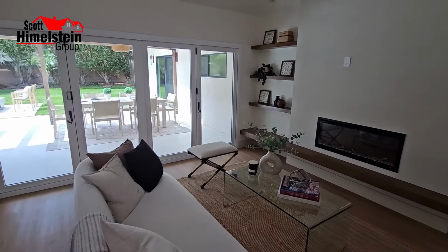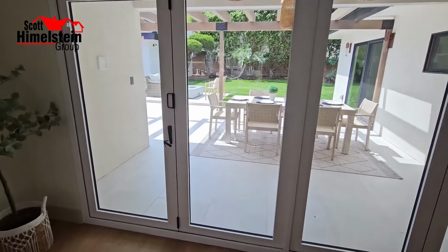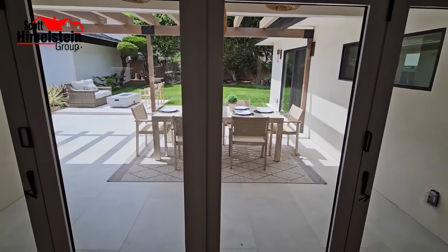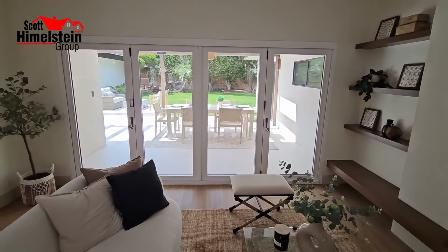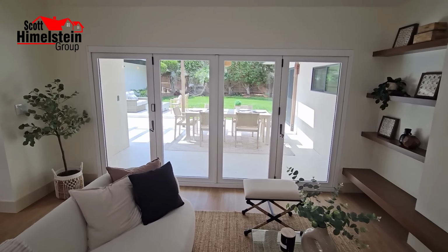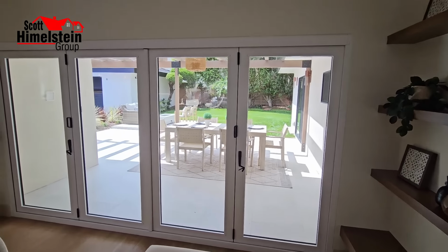And then look at these doors. This is something I definitely want to showcase to you guys, right? Look how gorgeous these custom foldable doors are. And this really gives that modern touch to it. You know, something that you really usually only see in new construction, those either foldable or stackable doors.